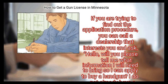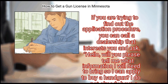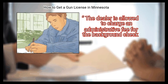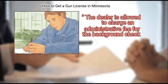If you are trying to find out the application procedure, you can call a dealership that interests you and ask, "Hello, will you please tell me what information I will need to bring so I can apply to buy a handgun? I do not already have a license to carry or to purchase." The dealer is allowed to charge an administrative fee for the background check.